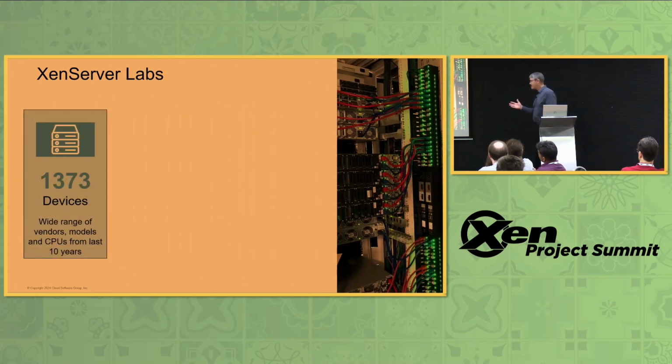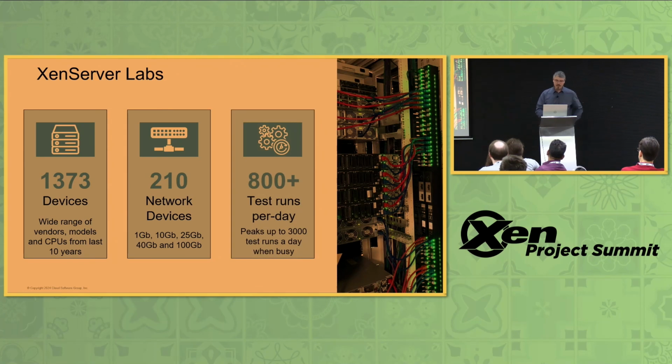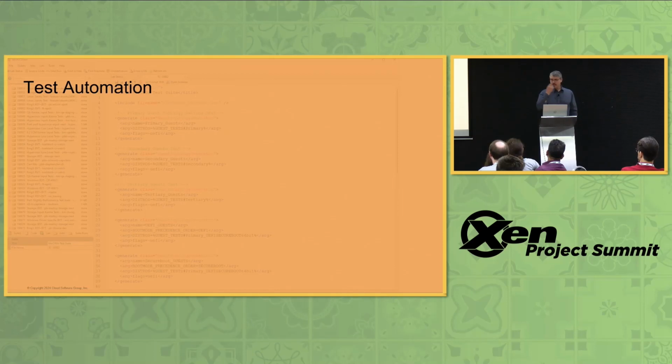1,373 devices. That is servers, network cards, NetApps, anything you think of, power supplies, the whole works. 210 network devices, up to 100 gigabit. And this allows us to do roughly 800 test runs a day, up to 3,000 test runs a day when we really, really need to. This is how we do it, right?